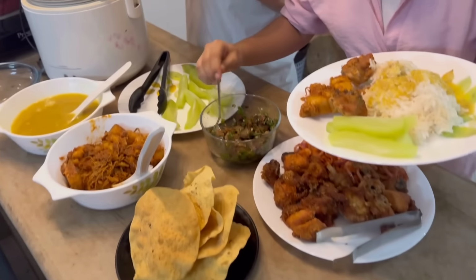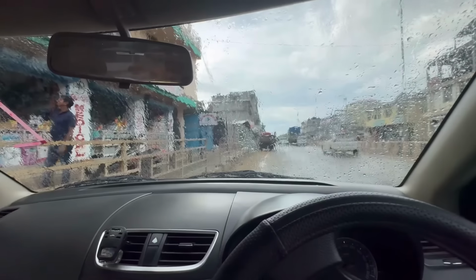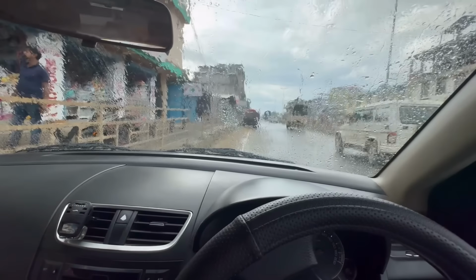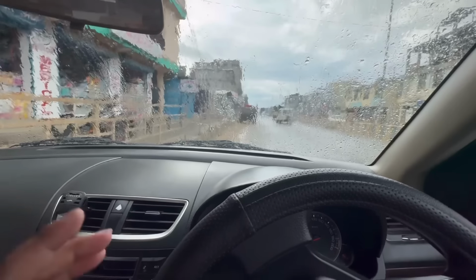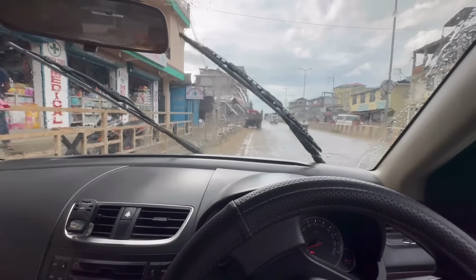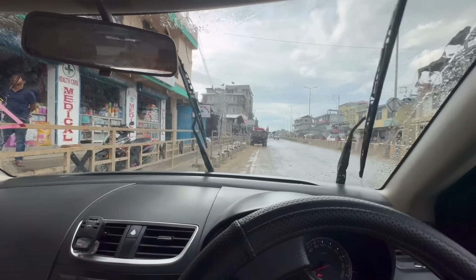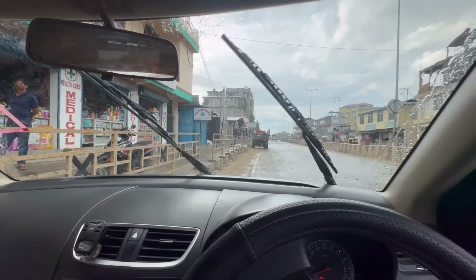Dinner time. Let's go. It's raining. Such a beautiful weather. I'm actually going out to see Slim Lee because I need to get my lashes done, and also have to return back before dark because I got a lot of things to do at home. Chalo, let's go.